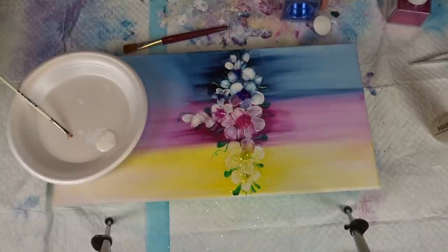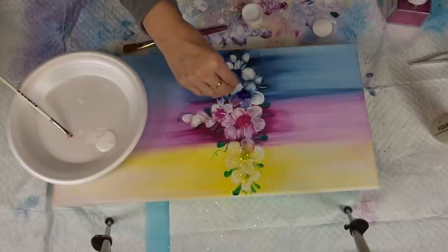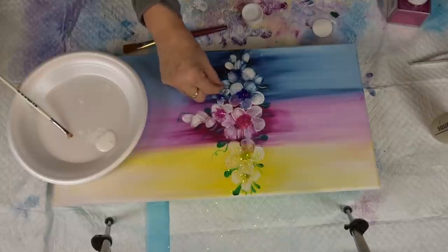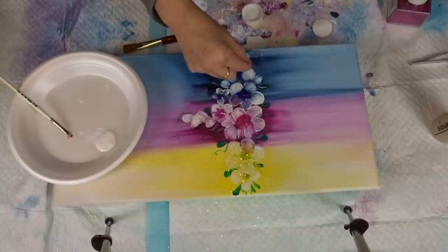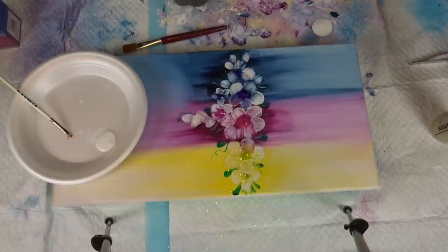Come back with our blue glitter. And I'm going to do the same thing up high. Try and stay so that you're not putting blue into the pink flowers. And I'm thinking, you could probably even do a little bit on the green. So with that being said, I'm gonna let this dry and we will come back in a few hours to shake, shake, shake. I'll see you guys in a bit.